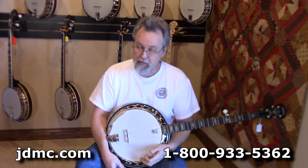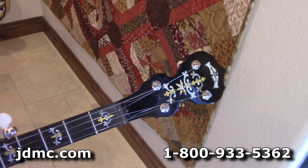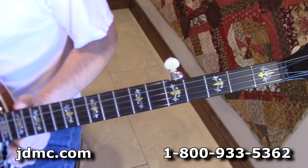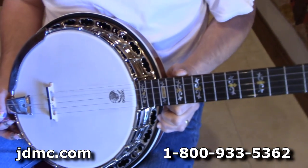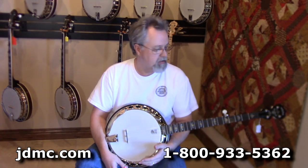We're going to do a little short banjo review for you on a consignment instrument that we have, and this is a Deering Sierra Deluxe. It was bought new in July of 2014, played very little. It is basically in as-new condition, with a couple of exceptions.